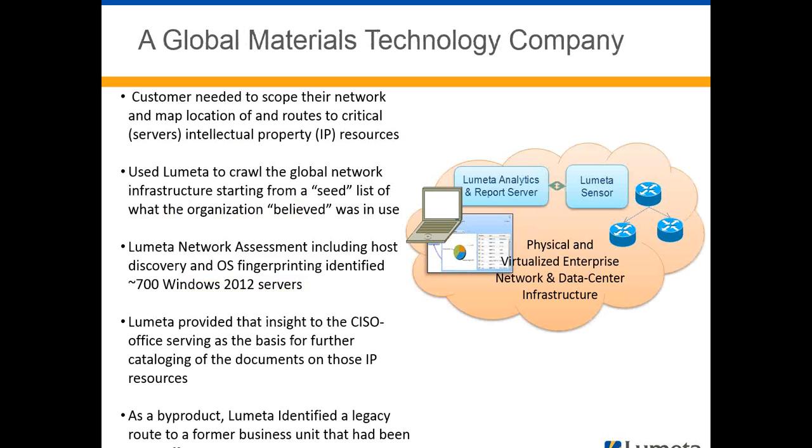Finally, this is an example of a customer that needed to understand where critical IP assets were located across a global organization. All those assets were known to be running on Windows 2012 server infrastructure. The customer needed to scope their network and map location and routers to critical intellectual property resources. By using Lumeta to crawl the global network infrastructure, starting from a seed list of what the organizations believed was in use, a Lumeta network assessment including host discovery and OS fingerprinting identified approximately 700 Windows 2012 servers. Lumeta provided that insight to the CISO office, serving as a basis for further cataloging of the documents on those IP resources. And as a byproduct, Lumeta identified a legacy route to a former business unit that had been spun off.